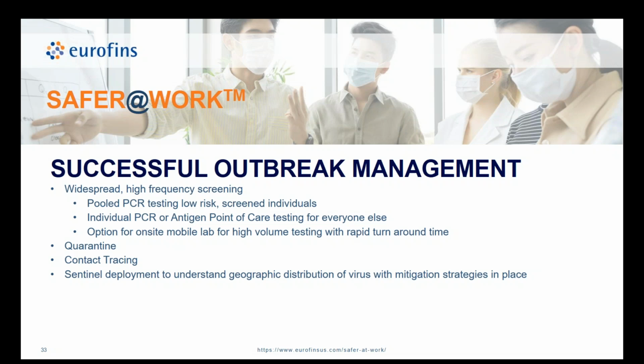In the midst of an outbreak, there's also the option that we can offer for an on-site mobile lab that could do a very high volume of tests with very rapid turnaround time. We're talking thousands and thousands of tests with a turnaround time of 24 hours or less. There are a lot of options here that I don't know if people always know are available, but I do think it's really important that there's an outbreak management plan with any strategy that's taken, because when it appears that there's a signal of an outbreak, you have to move very, very quickly to prevent the exponential growth, especially if local data is showing the RT value to be high.